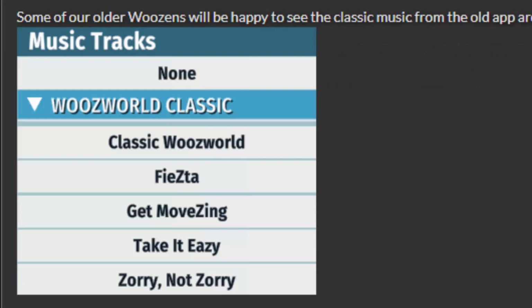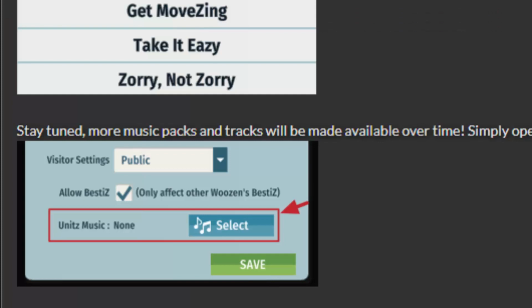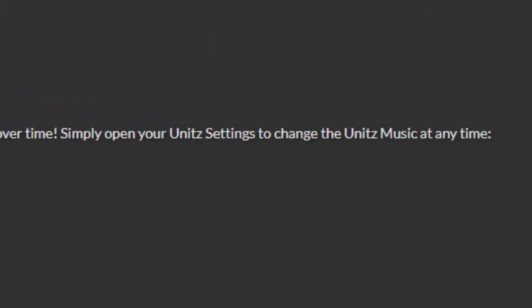Some of our older Woozens will be happy to see the classic music from the old app is also making a comeback in its own section. Stay tuned, more music packs and tracks will be made available over time. Simply open your unit settings to change the unit's music at any time.